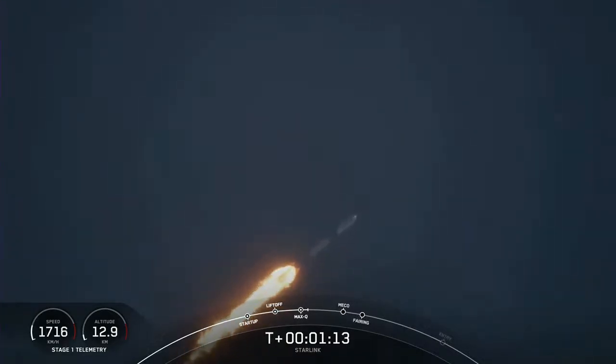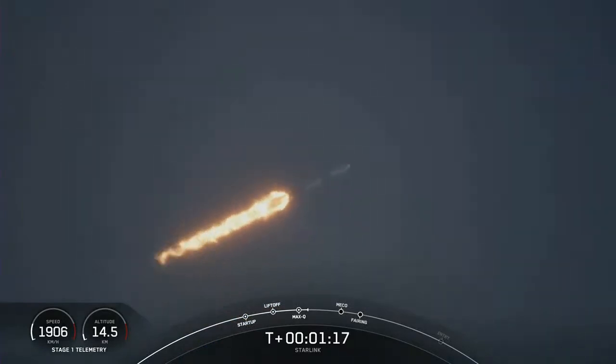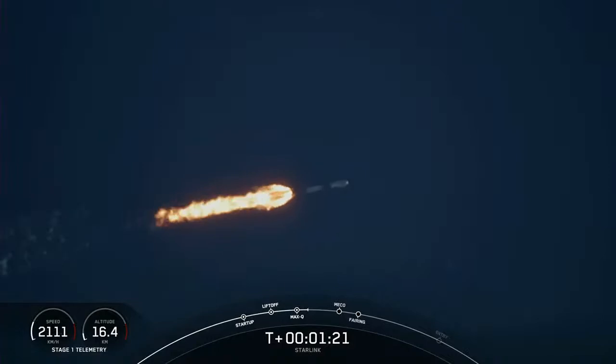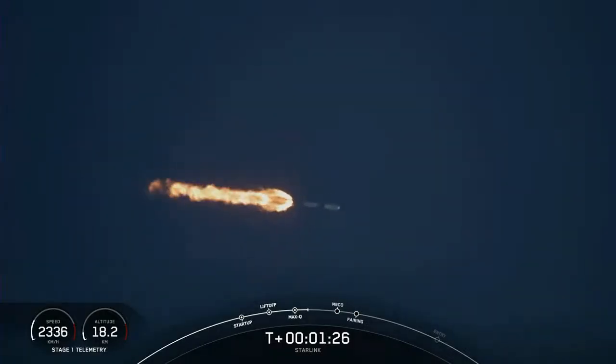Max Q. And there's that call out. We've just passed through max Q. Now next up are a few events happening back to back. That will be MECO, stage separation, SES-1, and fairing separation.